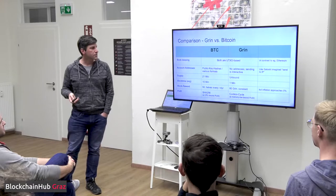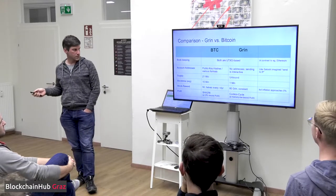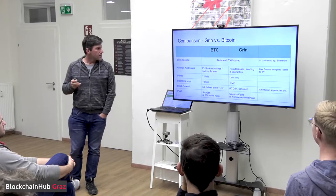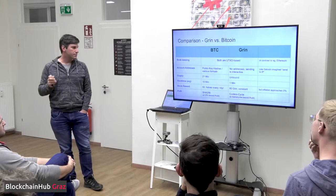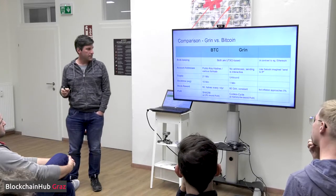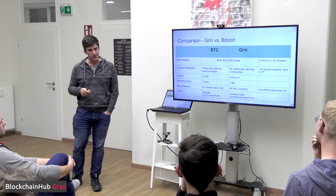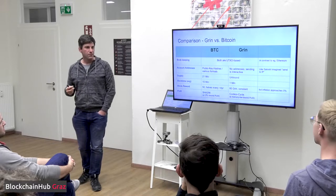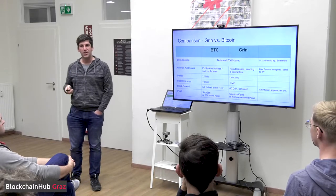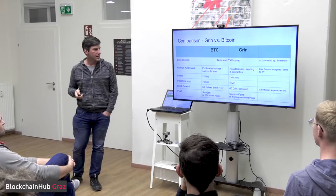This is in contrast, for example, to Ethereum. Ethereum tracks the balance of accounts. Bitcoin has addresses. The addresses are the public key hashes, and you can send coins to an address. Grin, on the other hand, has no address. So if I want to send Grin to somebody else, he cannot give me his address, but we have to interactively exchange information to initiate the transfer of money.